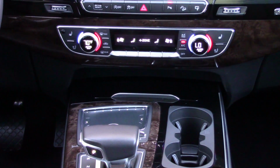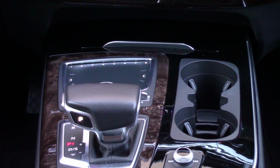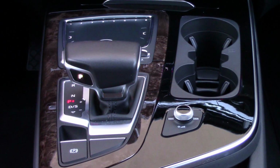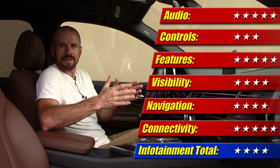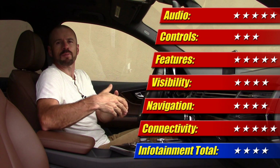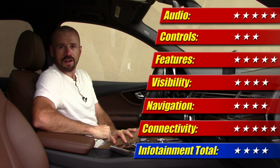So I really do think they could improve the usability and the learning curve of this, and that goes to the controls. Now the audio quality, exceptional with the Bose 3D audio system. And the funny thing is, there's still another audio system up above this that's optional. This is great. I really do like this. As I said, the one area that it could use improvement on is becoming a little bit easier to use. Thus, it gets 4 out of 5 stars.